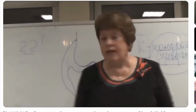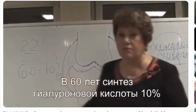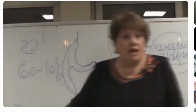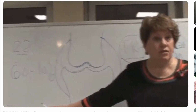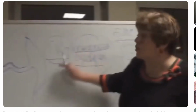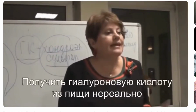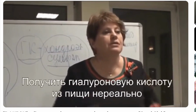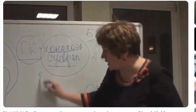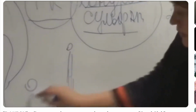The molecule is too large to pass through the intestinal barrier. It has to be broken down first, and only in a smaller form can it enter the bloodstream. So the losses are enormous. In B-Luron, both necessary components are present: hyaluronic acid and chondroitin complex in biologically available form. That means that when you take B-Luron, you do not lose that hyaluronic acid.